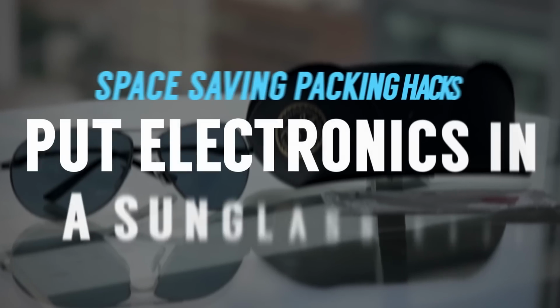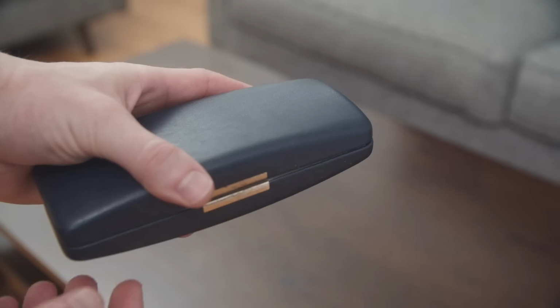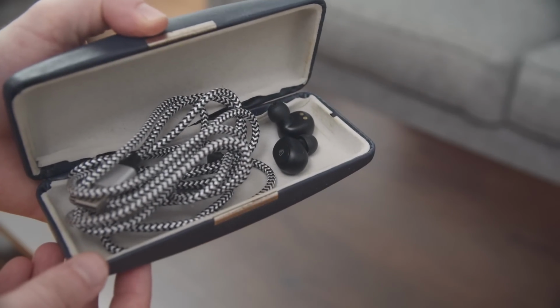The next hack, transform that hard sunglass case into a catch-all for all of your delicate electronics, so when you pack them into your bag, you're not going to be worried about breaking or damaging anything.